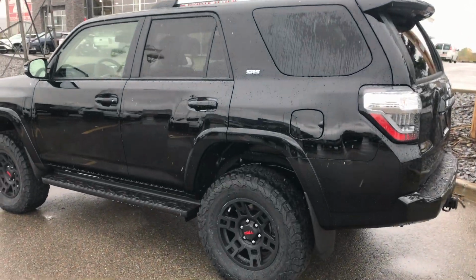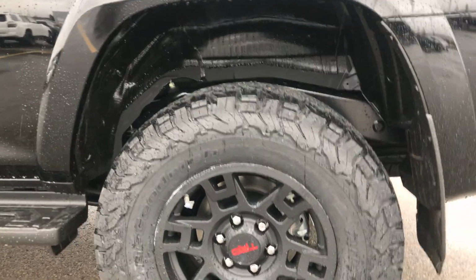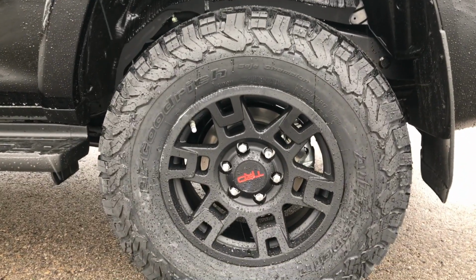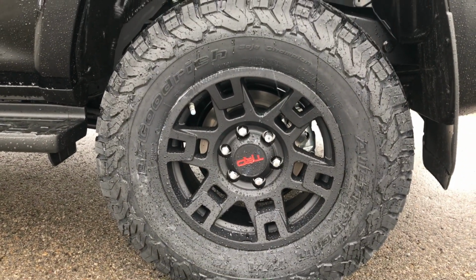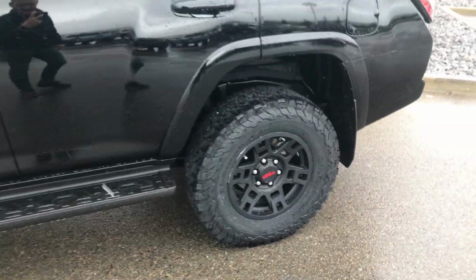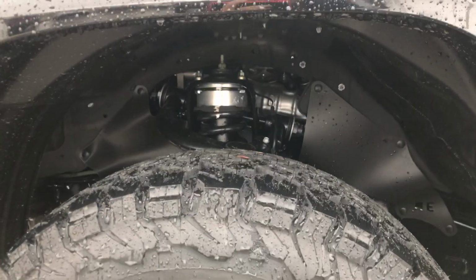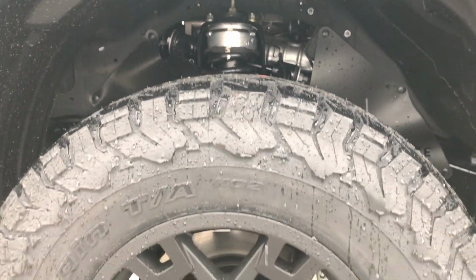This guy, we've done rims and tires. We added the T30 Pro matte black rims and KO2 BFGoodrich. So again, a 2 size oversized because we got the lift kit on there. And then we've got a Toytec 2.5 inch lift block kit, so it keeps your stock suspension plus a little bit extra in there.